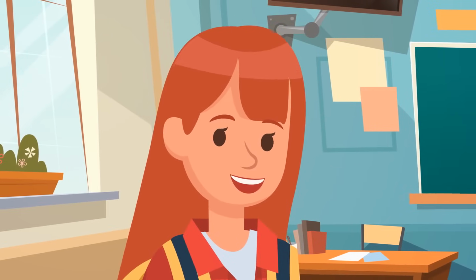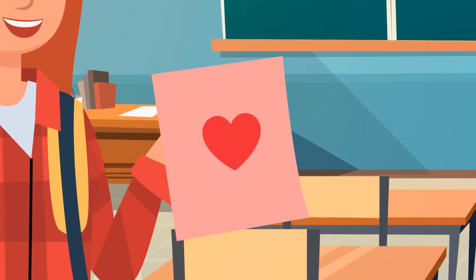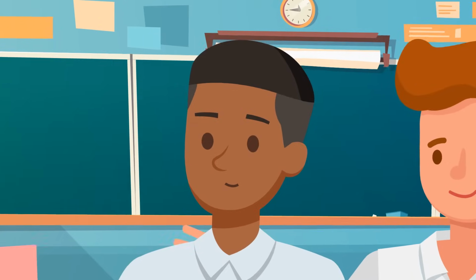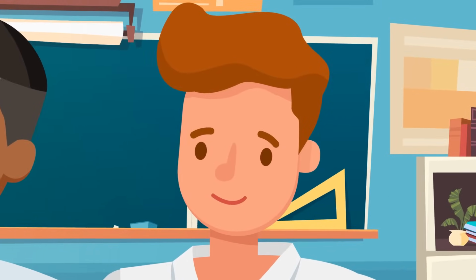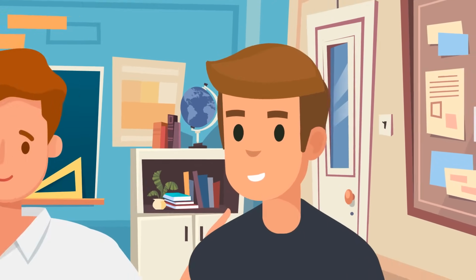On Valentine's Day, Annika found a love note on her desk. Unfortunately, the note wasn't signed, but she had 3 suspects. So she asked each of them if they had written her a note. Dylan said, "I was busy finishing my math homework before class." Connor said, "I was hanging out with my buddies outside." and Luke said, "I was in the bathroom and I just returned." Who wrote Annika the letter?